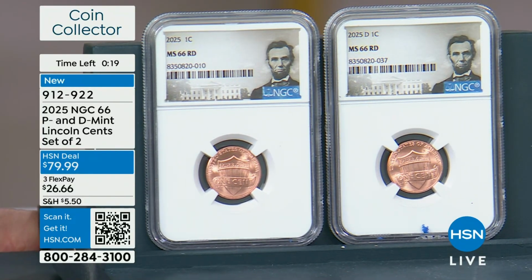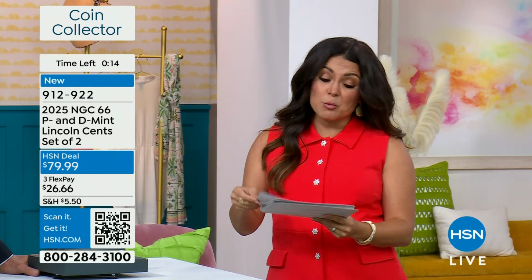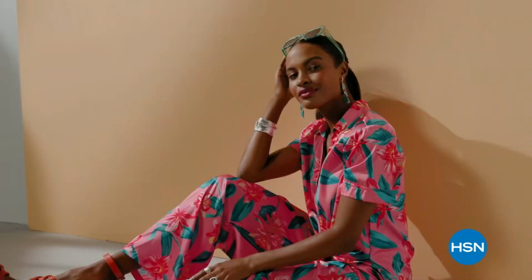exceedingly high grade. Because of how busy we are right now, we're going to take a quick break, let you get the orders in. I will tell you, when we come back, the elusive 67 is coming up next. We've got a handful of them, so we'll be back right after this.